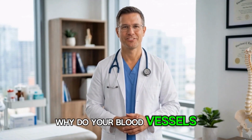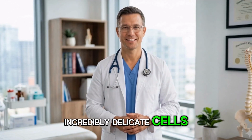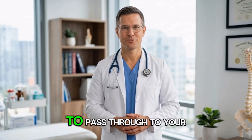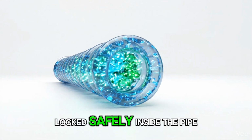Why do your blood vessels leak in the first place? Your blood vessels are lined with incredibly delicate cells. They are meant to be flexible, strong, and semi-permeable, allowing oxygen and vital nutrients to pass through to your muscles while keeping the main volume of fluid locked safely inside the pipe.